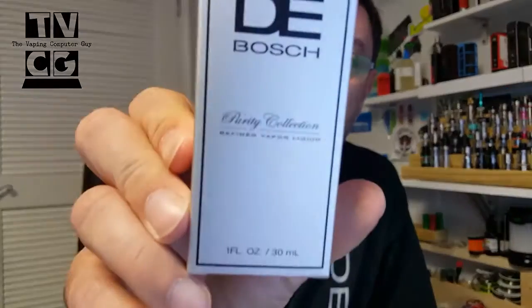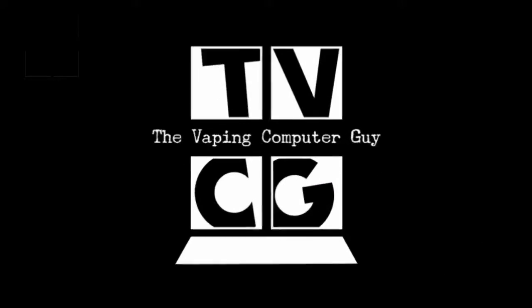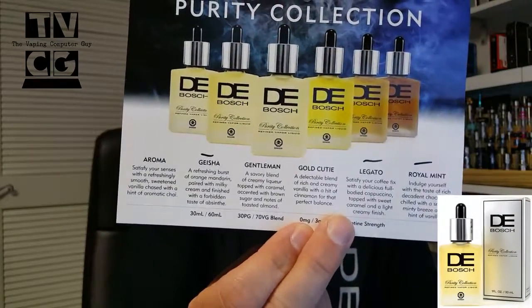Today we're taking a look at an old friend that I looked at about 10, 11, 12 months ago. This is the other three juices in this line from DEBOSCH. I looked at the first; they have 6 juices in the DEBOSCH line. Purity Collection is what they're calling this series.